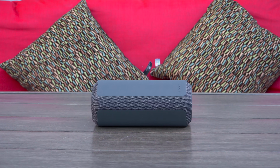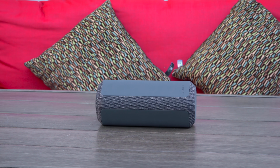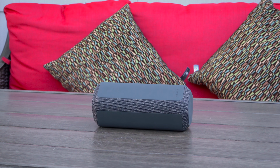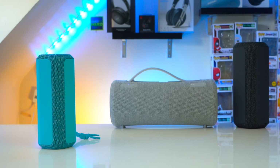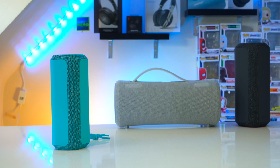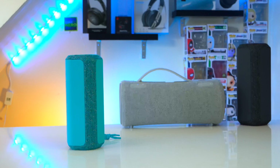Whereas with both the XE300 and XE200, these two speakers have a hard time keeping up with their direct competitors, and they do leave you wanting more when they're playing at max volume. However, with both the XE300 and XE200, both of these speakers sound very shallow and muffled, something that isn't as big a problem with either the XG300 or XG500.